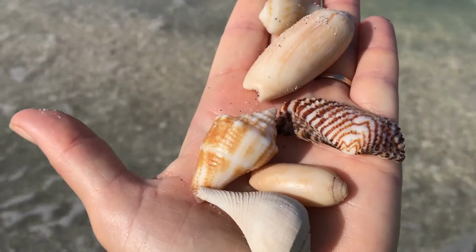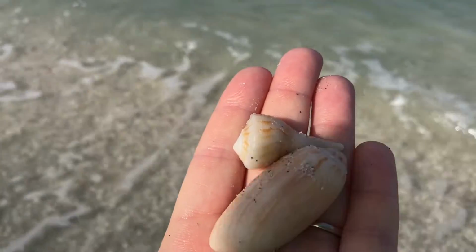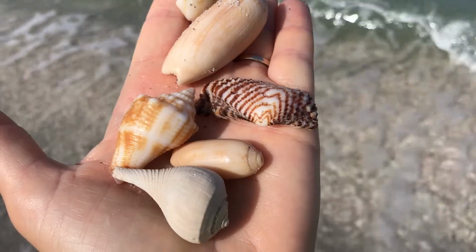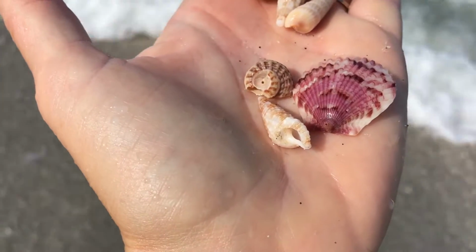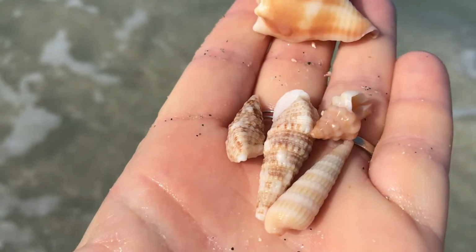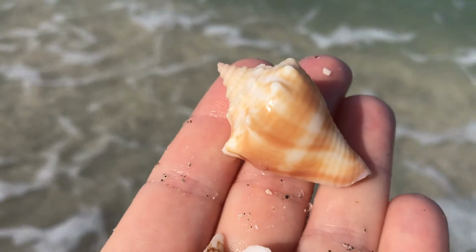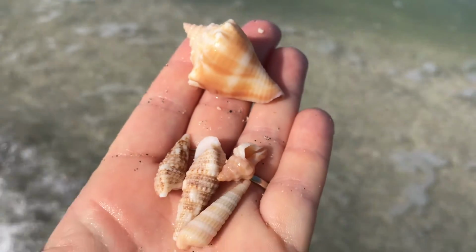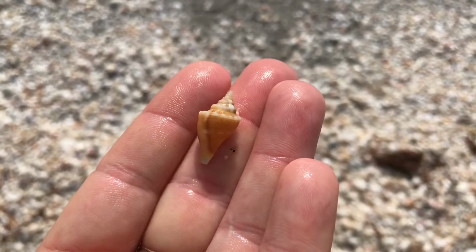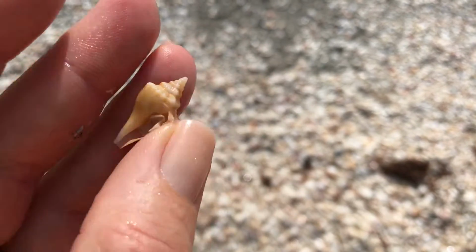Ooh, all right. We have a pear whelk, an olive, junior Florida Fighting Conch, turkey wing, olive, and another lightning whelk. Say that 5 times fast. And here we have a seraph, and that looks like a sundial, and then a calico, one auger, some seraphs, and a juvenile Florida Fighting Conch. Oh, speaking of juvenile Florida Fighting Conchs, look at this wee guy.